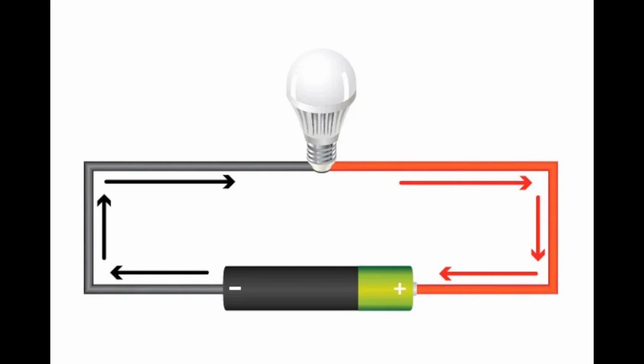For example, in a battery, the longer terminal might be designated as the positive terminal, and the shorter terminal might be the negative terminal. When you connect the positive terminal of a battery to the negative terminal of another component, you create a potential difference that drives current flow. Polarity of current flow. Electric current is the flow of electric charges, usually electrons, through a circuit.